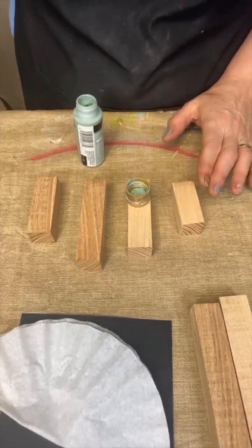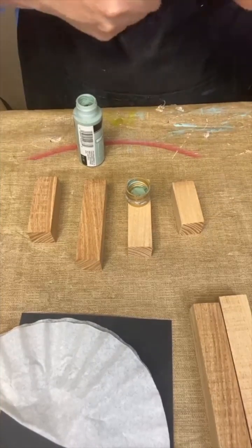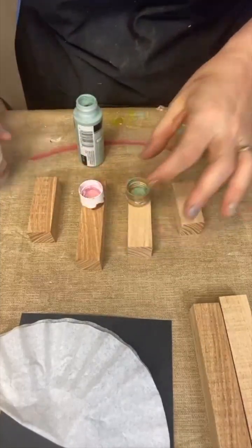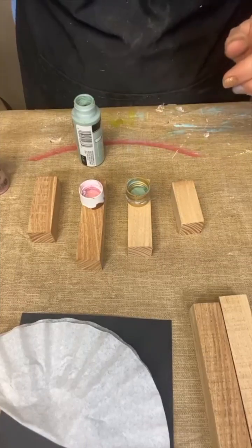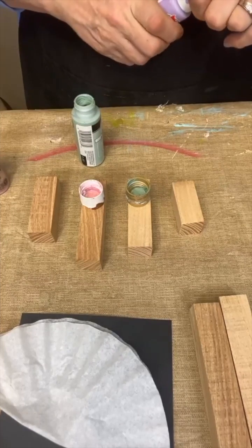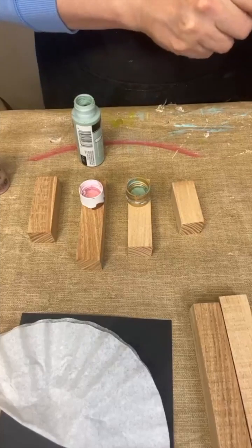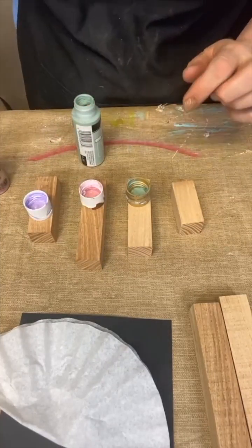So I'm gonna set these out in the blocks that I want them to go on, just so I can see. And then I'm gonna add some paint to probably just one side of this and see if I like it that way. So it could be used either way, maybe, if I wanted it to. Let's see, purple will go on this one. Pretty, pretty, pretty. These are pretty colors, aren't they?